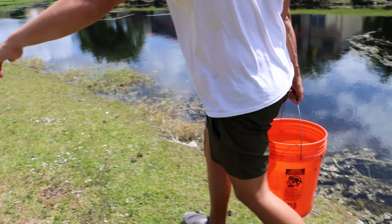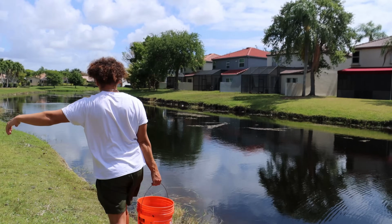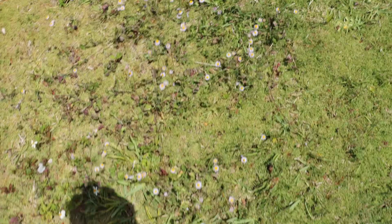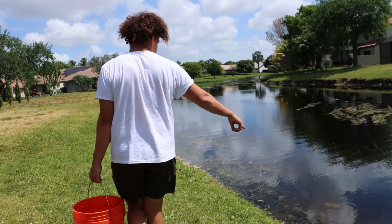I'll just dump all that back in the water. And now we got our next trap we set over by the snakeheads. We'll see if there's anybody running around. It's actually, what's up? Wildflowers. Oh, wildflowers. Let's see, any more peas? I see some mollies down here too.